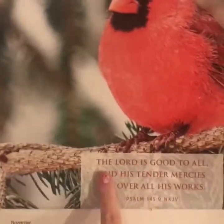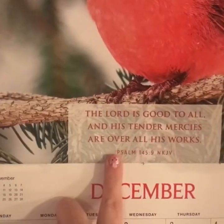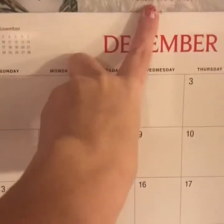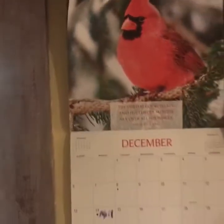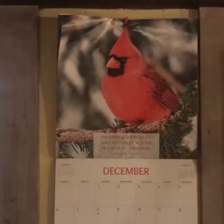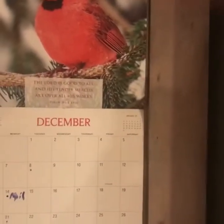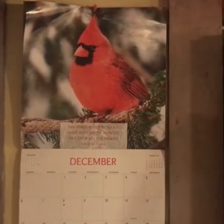I love the scripture this has. The Lord is good to all, and his tender mercies are over all his work. Psalms 145:9. I love that. So that's our December picture we have on our calendar. So now I'm going to head into our living room area where we have our main Christmas tree. So we will be heading in there.